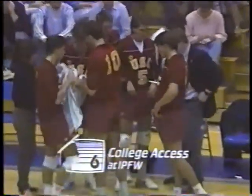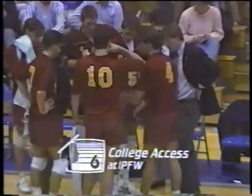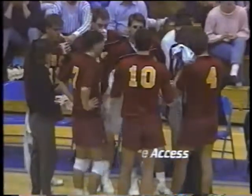That last play, Lloyd Ball, the setter, dug the first shot. Everybody was waiting for the setter to take the second ball, but he played the first one, so he couldn't. Somebody else has to step in and set that ball.